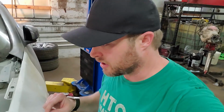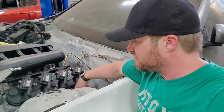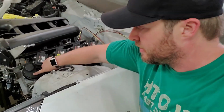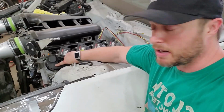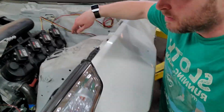So back to my ugly mug. This coil bracket right here is from Motion Raceworks. Basically, it bolts into the stock position. I picked these valve covers because they'd actually bolt up in stock position as well. And additionally, there was a method to my madness.